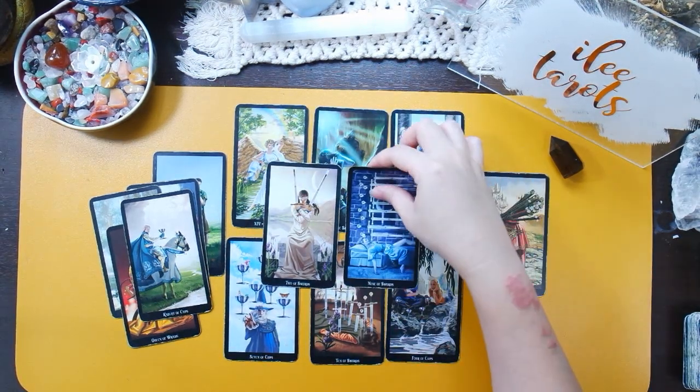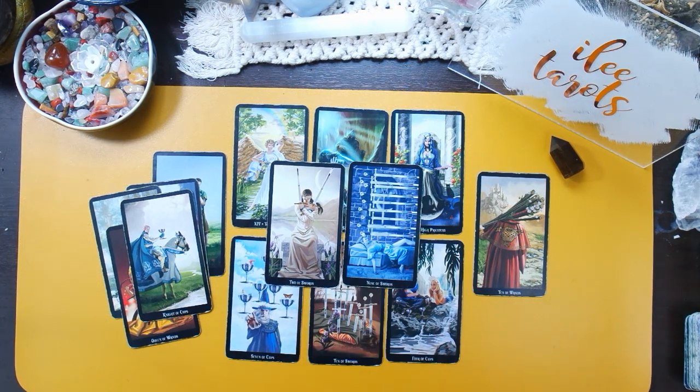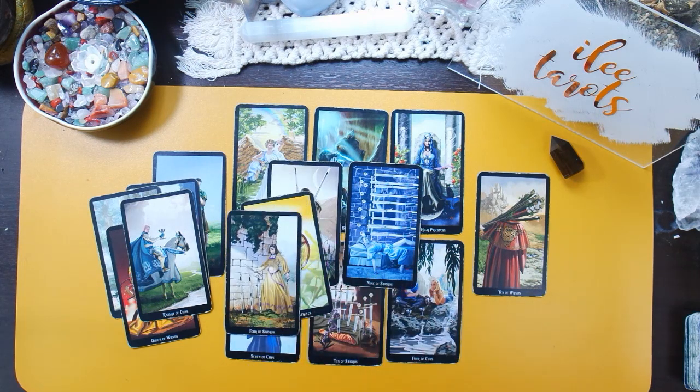Two of Swords, 9 of Swords. 2 of Swords is about. One more. I just want to deduce something. Hang on. Yep. I think you're waiting for an offer from someone.